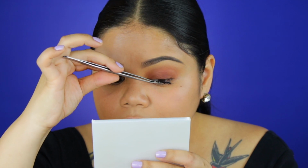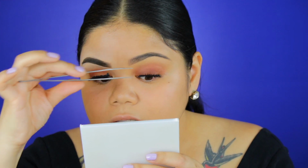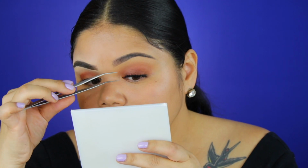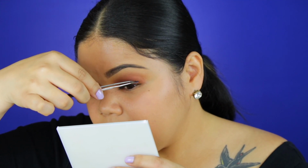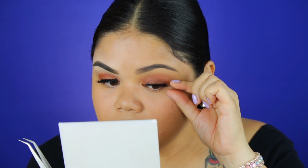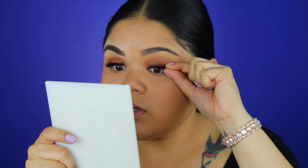So I'm holding it with these tweezers. I'm gonna hold the mirror down, apply the middle first or the edge. So I'm just gonna look down. And I'm gonna place the lash just like that. And then I'm gonna move the edges around to where I want them to be, okay? This is where tweezers can be extremely, extremely helpful. And you can just kind of take the hairs and push it. I'm pushing it in to my skin just to make sure that it's attached.